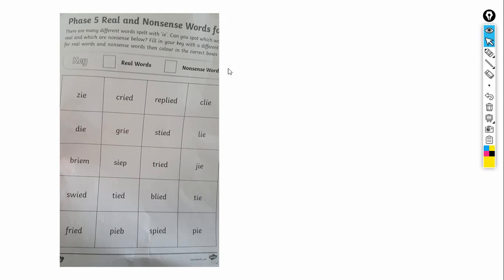I'm afraid I don't have the side of the worksheet here, but we can still ascertain the meaning, I think. So there are many different words spelt with IE. Okay, well, now we're talking about the spelling. It says spelt, and it doesn't use the forward slashes to talk about a sound. So we're talking about the spelling IE. Can you spot which words are real and which are nonsense below? Fill in your key with a different colour, I presume, for real words and nonsense words, and then colour in the correct boxes. So presumably the child has to read through all these words and determine whether they are real or nonsense words and colour code them accordingly.